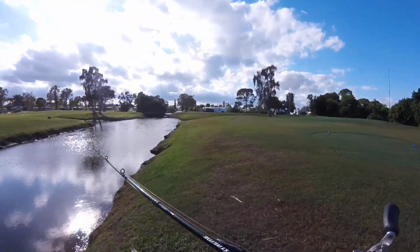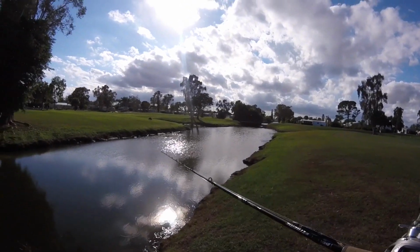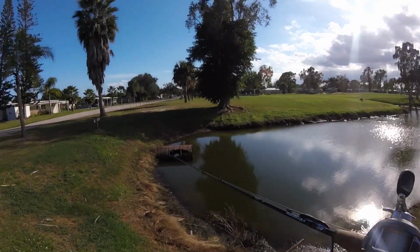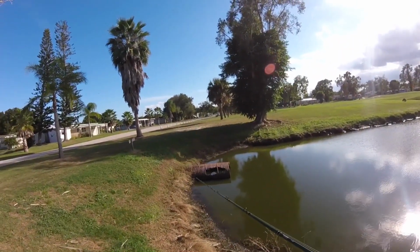So I'm just going to go ahead and hit this little T-shaped, I guess you can call it canal head. As you can see, there's a culvert there. And what that does is that connects to this canal that's down that direction over there, that keeps heading. So that's east.